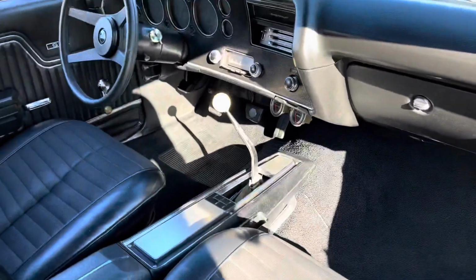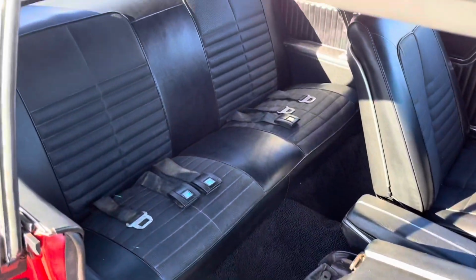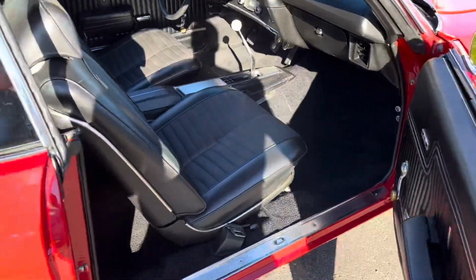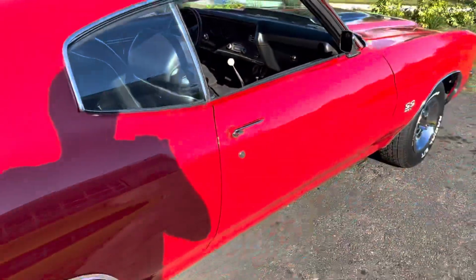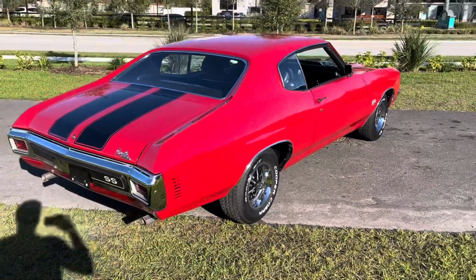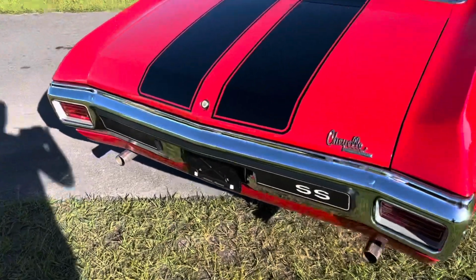Black, 4-speed. Everything is so nice. It is numbers matching, a 396 block as well, which is awesome. I mean, how can you not love this car? Going here to the trunk. Trunk is in beautiful condition.